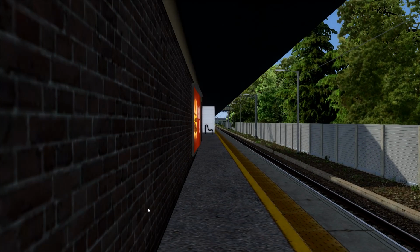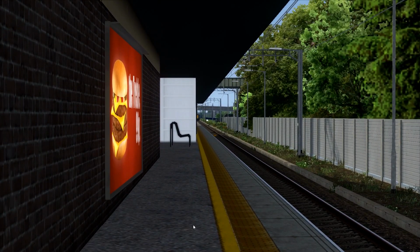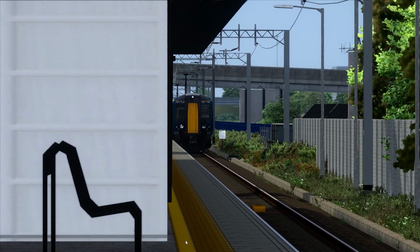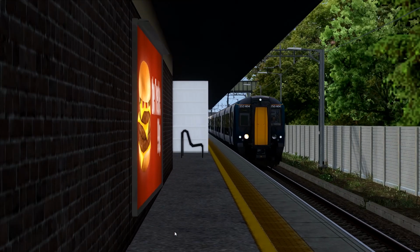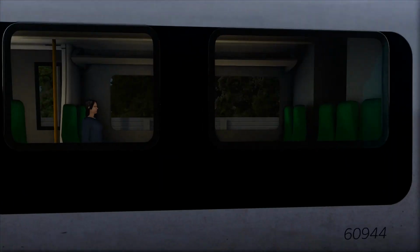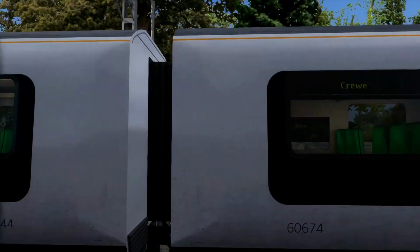Okay, next train to arrive is the 0819 London Northwestern Railway service from London Euston to Crewe via the Trent Valley, which is going to be 350404. So there's this one, we'll see it go up shortly.